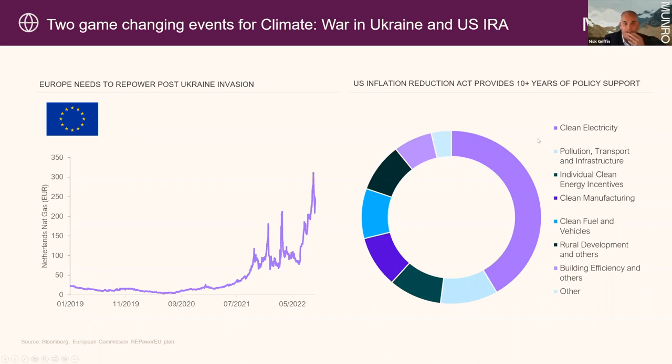Secondly, Biden has got the Inflation Reduction Act done, probably the worst named act in history because it does the exact reverse of what it claims to do. But it is his entire climate agenda. His entire climate agenda is now set in stone for 10 years. It's in law and it can't be changed. And so that's 10 years worth of subsidies for clean electricity, clean manufacturing, clean vehicles, rural development, etc.